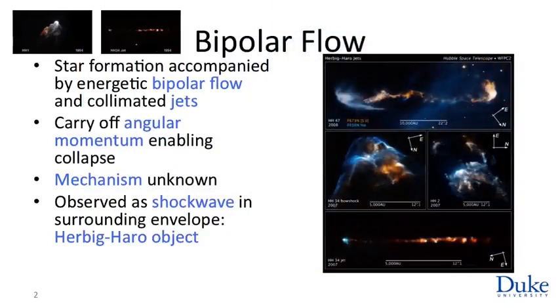But not so fast. Before a star settles into middle age on the main sequence, it has to shake off some of its youthful energy. In particular, more technically, what's going on is that the end of collapse is accompanied by these polar outflows that we saw in the case of L1527, and even more directly collimated high-velocity jets of material being ejected from the poles of the star, so along the axis of its rotation.